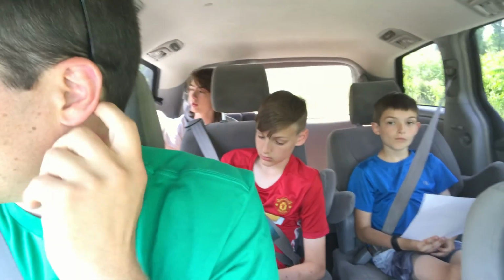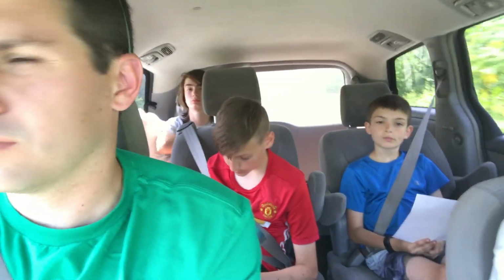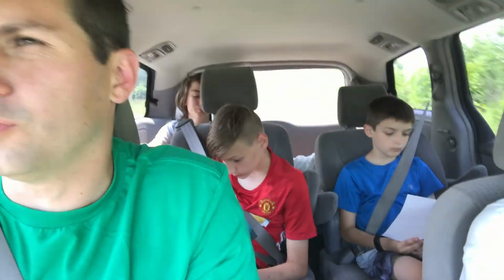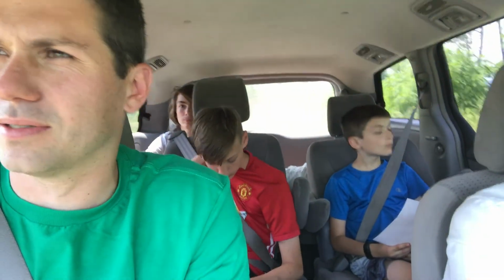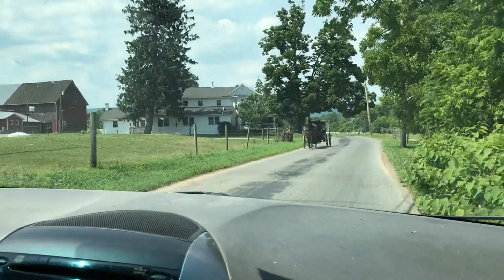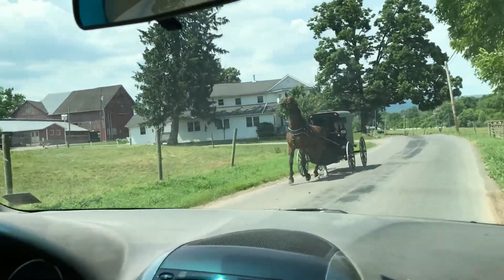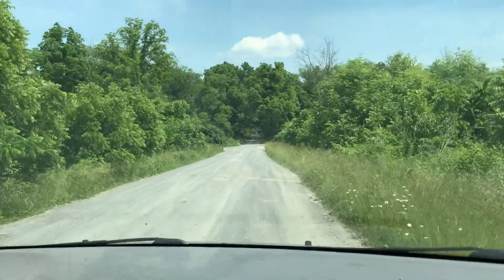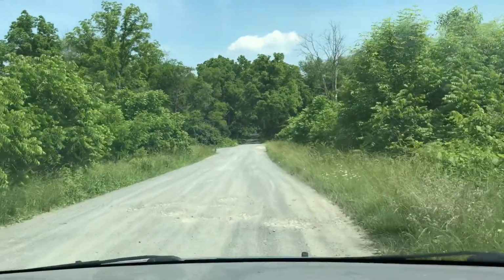Now we're on the lookout for the old town of Alvira, which was abandoned in the 40s for World War II. The government came in and took 8,000 acres, the eminent domain, and turned it into, I think at the time, one of the world's largest TNT factories. It was like a $50 million factory, which was insane at that time.